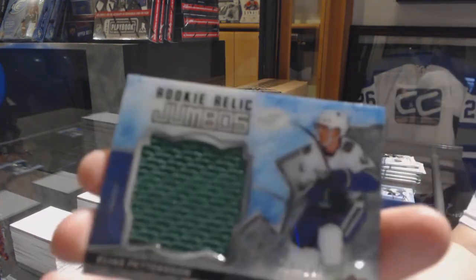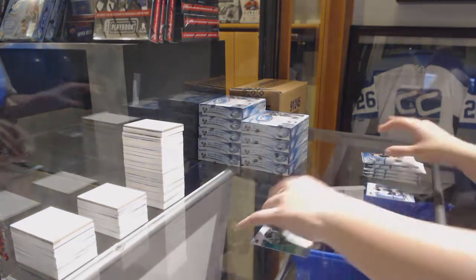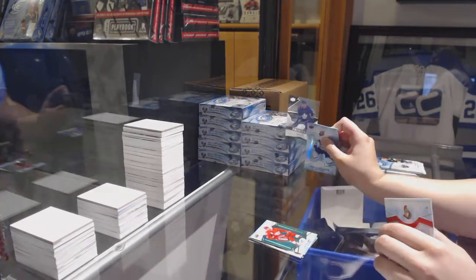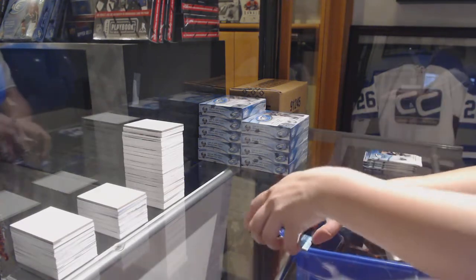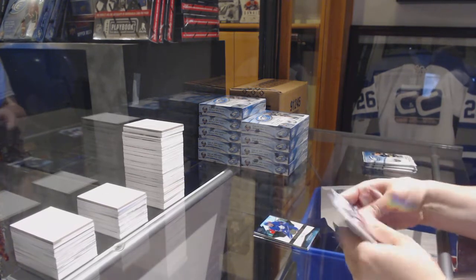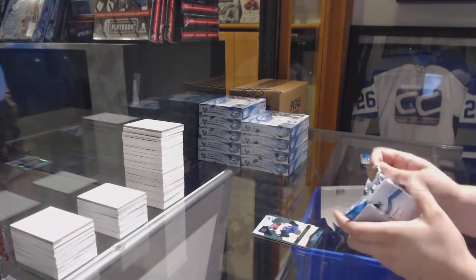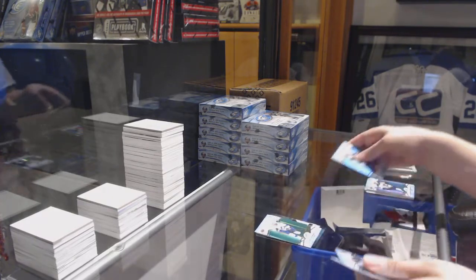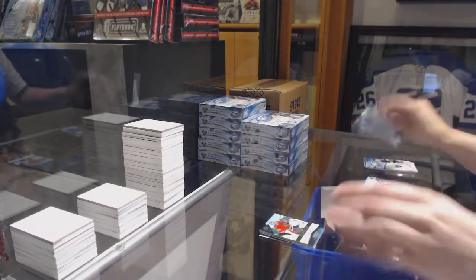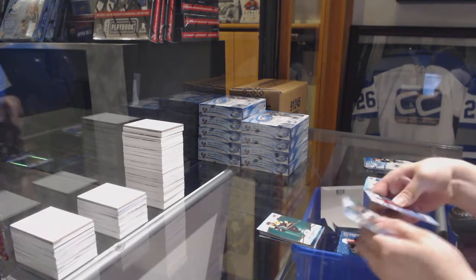Again, a rookie relic jumbo jersey number /199, Elias Pettersson for the Vancouver Canucks. Green for the Red Wings, Dylan Larkin, rookie number /1299 for the Maple Leafs, Igor Ozhiganov. Green for the Coyotes, Clayton Keller, number /499, rookie of Noah Juulsen for the Montreal Canadiens. Green for the Lightning, Victor Hedman. Colin Delia running away there for the Chicago Blackhawks. Green for the Bruins, Brad Marchand.